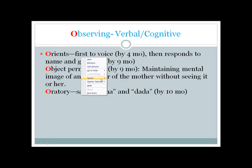The last part of the development of infancy, which is the verbal or cognitive skill, we can remember it by observing. So our mnemonic was parents start observing. So O for observing, so all the O's here: orientation, object permanence, and oratory. So orientation is by the first 4 months the baby starts to orient to voice. So the baby responds to voice, and then the baby starts to respond to his or her name, and also to gestures.